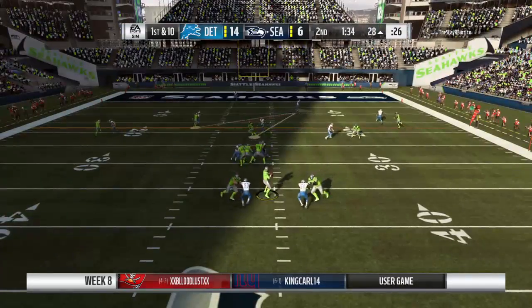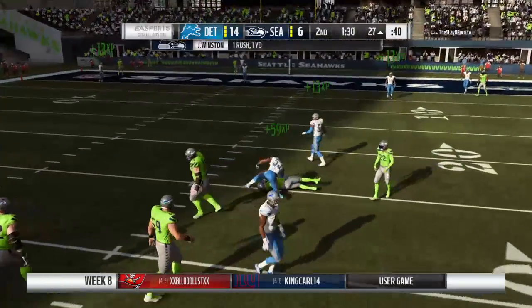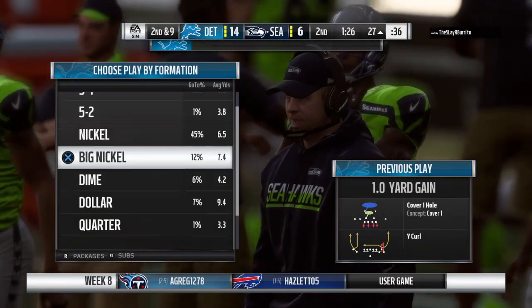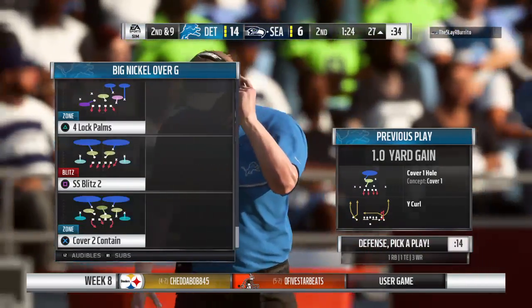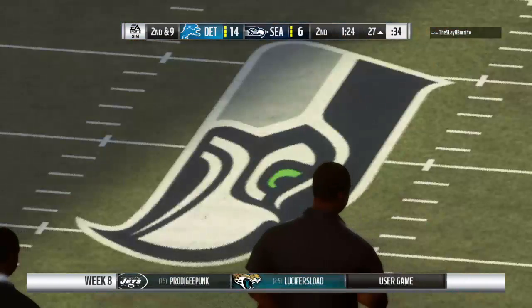Winston. Broken tackle. And he'll be brought down at the 27-yard line. He'll get just a yard on the scramble. It's second down. Yeah, he only gets a few yards on 1st and 10, but he's better off doing that than throwing an incompletion or even worse, an interception.